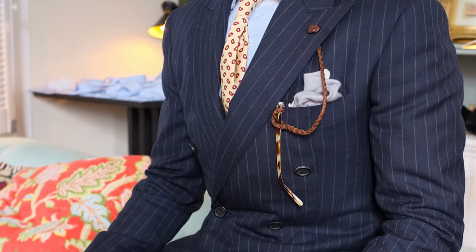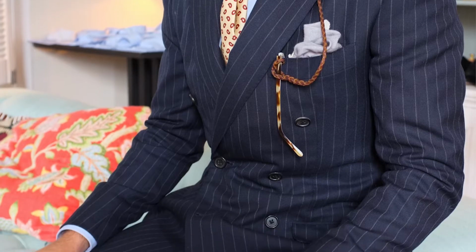Also, I'm wearing a pinstripe suit, another huge statement in menswear fashion. Also, don't forget about the watch. So what do you think about my outfit? Let me know in the comments below.